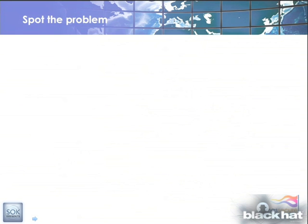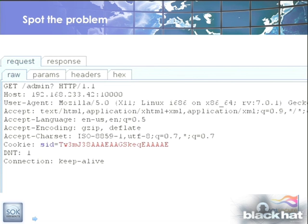I'll just show you this quick one, a little bit of participation. So I'm going to show you a little screenshot out of Burp, which when I first saw it, I thought, ooh, that's really interesting. I'll see if you can spot what the problem is. So this is an authenticated request in Burp. What's the problem with the request?